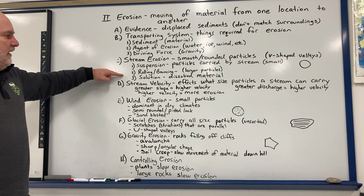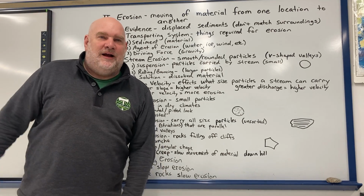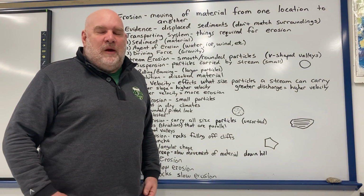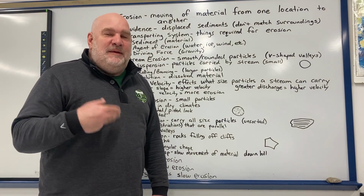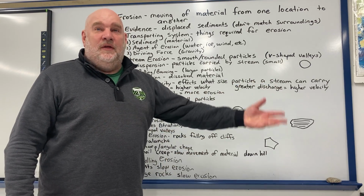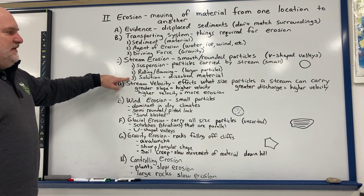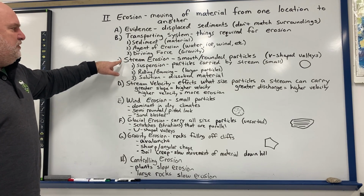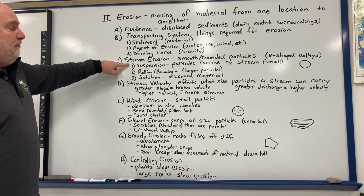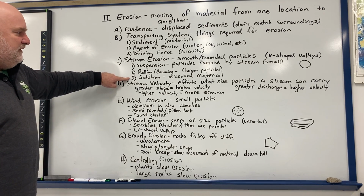Now solution, that would be like rock salt. If I had a shovel full of rock salt and I put it in a stream, as a little time went by, the rock salt would dissolve. It would chemically become part of the water, and wherever the water moved, it would take that material with it. So solution is stuff that's dissolved in the water. So there are three ways a stream can transport material: suspension for small particles, rolling and bouncing for the larger particles, and solution for stuff that's dissolved.